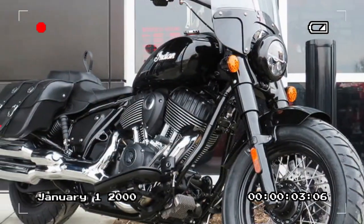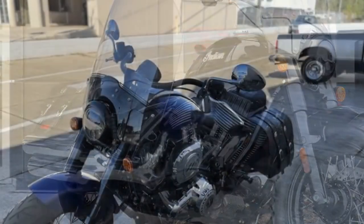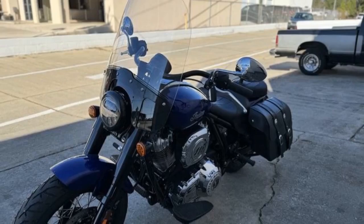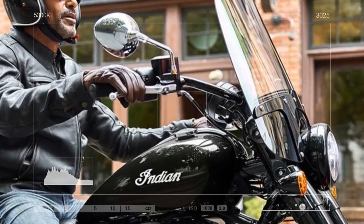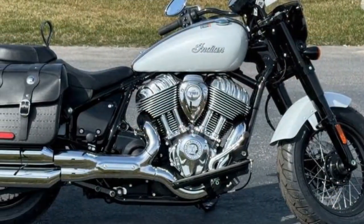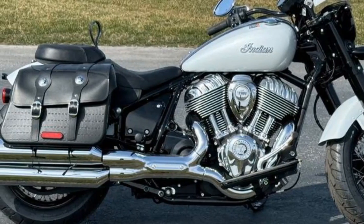The Super Chief Limited gets top marks for tastefully integrating technology into classic packaging. In particular, the round dial instrument, which is a 4-inch touchscreen powered by Indian's Ride Command user interface, is intuitive and works quite well. Toggling through multiple touch displays, GPS navigation, Bluetooth connectivity, and music control finds no issues.